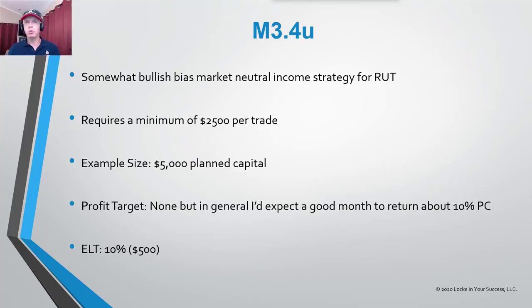We use that number to derive our profit targets, our maximum loss numbers, and what our risk parameters essentially should be with the position. So with this particular position, the M3.4U, we do not have a profit target, but in general, I would expect a good month to be around a 10% return on our planned capital. And our exit loss trigger on the position is also what we could call 10% of planned capital. And in the case of our $5,000 example position, our maximum loss would be $500.